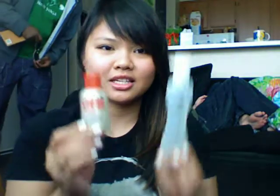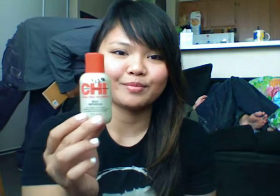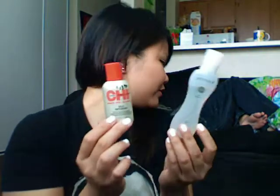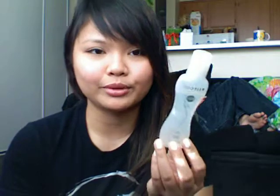As far as consistency, I think I like this one more. This has more of a thicker texture than this one. So that's how things go. Consistency, I like this one more, and fragrance, I like this one more.